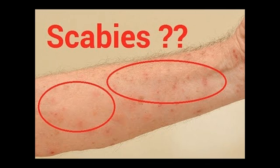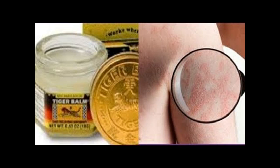Tiger Balm. Tiger Balm is a topical cream used to reduce inflammation, and provide relief from muscle aches and pain. It works as an analgesic agent, because it contains camphor and clove oil. Tiger Balm won't kill the itch mites, or cure the scabies infestation, but it will provide some relief during the waiting period after conventional treatment.